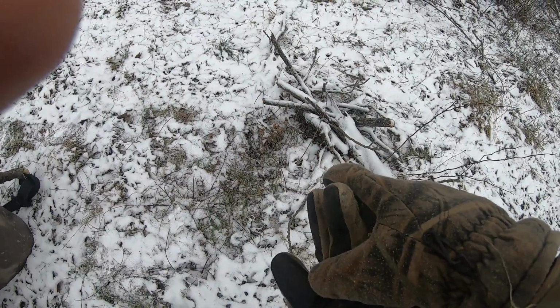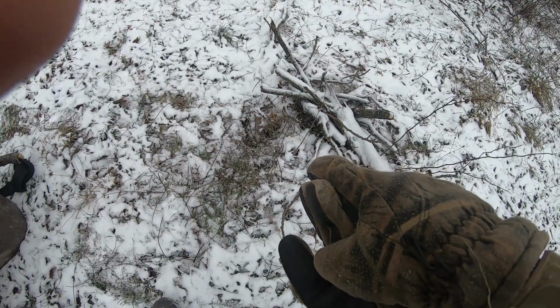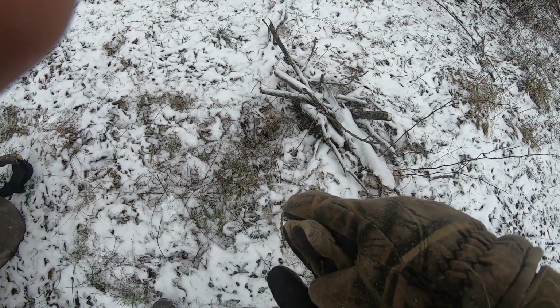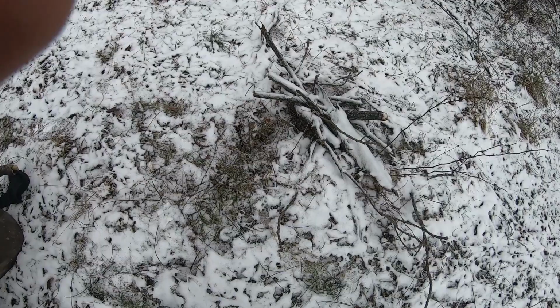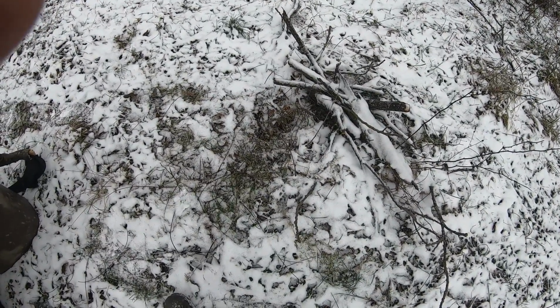Today, we're gonna rebed this, but I'm gonna put a new trap in. I'm gonna change out the trap, make sure it's not just the trap that keeps getting fired off, and we'll see.